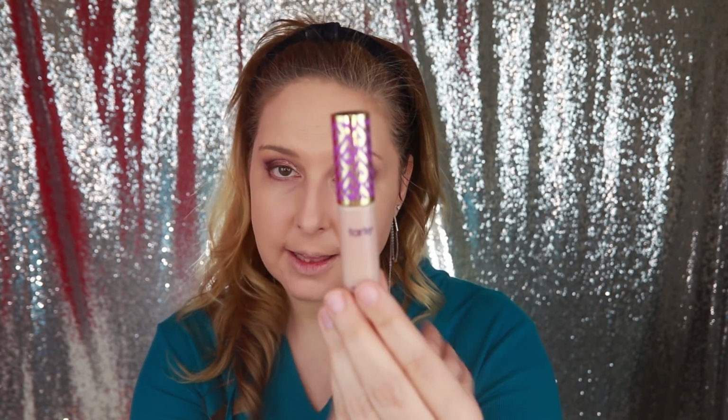Okay, so then moving on to our next step would be concealing. And I really like the Tarte Shape Tape concealer. And I'm gonna use that today. This is a really thick, full coverage concealer. I'm just gonna dab that in with the pointy end of my sponge.